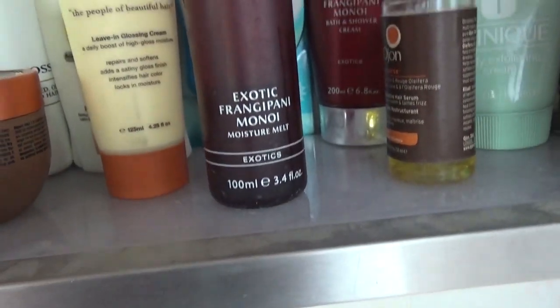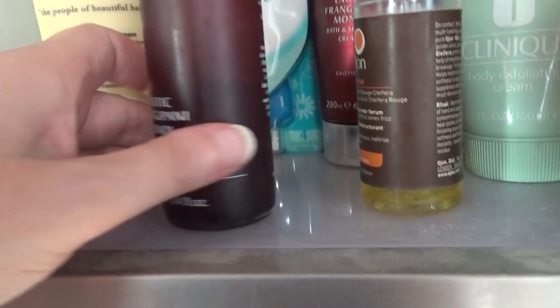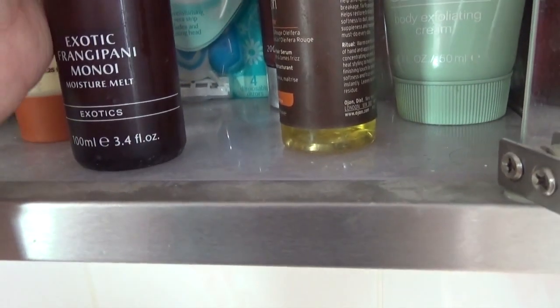Oh, look at these two, they're joined together. Look at the dust. This is so minging. I don't care. This makes me face doing these videos. Right, I used to use this. Exotic frangipani oil, Elemis. I haven't used it for ages. It doesn't even smell of anything anymore. It's obviously lost all its frangipaniness. So that's glass, so I can empty that out and then recycle it. And then this is the matching bath and shower cream, ditto. It's nearly gone anyway. In the bin.